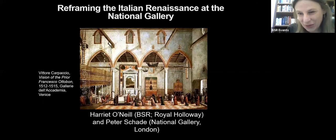We're going to talk about the actions that Peter and his colleagues have been undertaking in their reframing since 1995, in particular in relation to the Italian Renaissance altarpieces, and look at the work of his predecessors, focusing quite a lot of our attention, I think, on 19th century neo-Renaissance frames, which were key to my PhD.